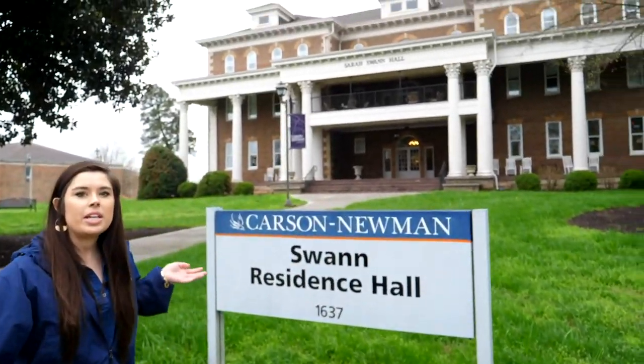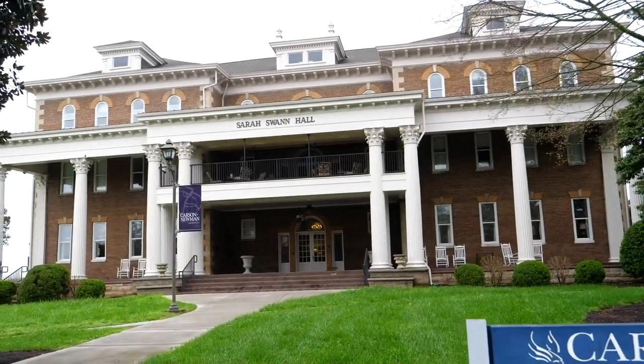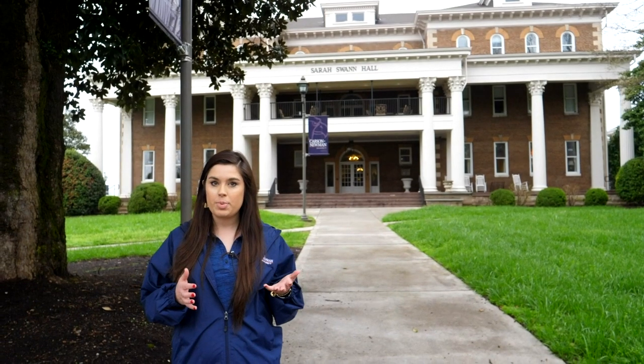The first building we're going to be at here is Sarah Swan Hall. This building is one of the oldest buildings on campus, built in 1904. This is an upperclassman girls' dorm. And it is the most popular girls' dorm on campus. It's very selective to get into, so a lot of times they'll base the application acceptance on your GPA. So girls, if you want to live in this beautiful and historic building, you'll need to keep your GPA up.